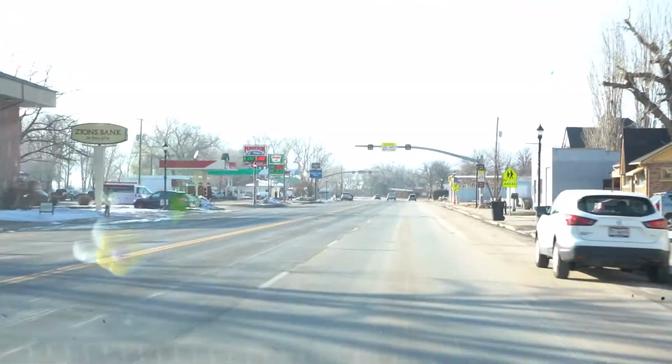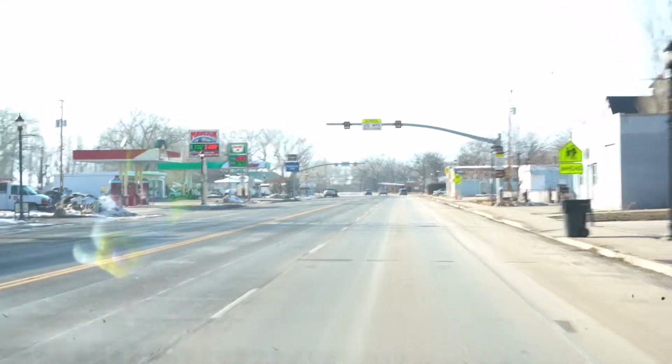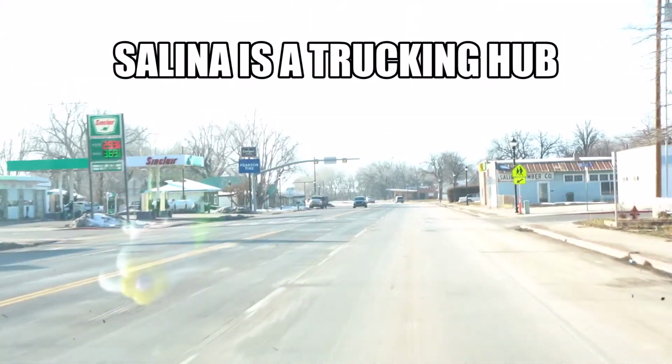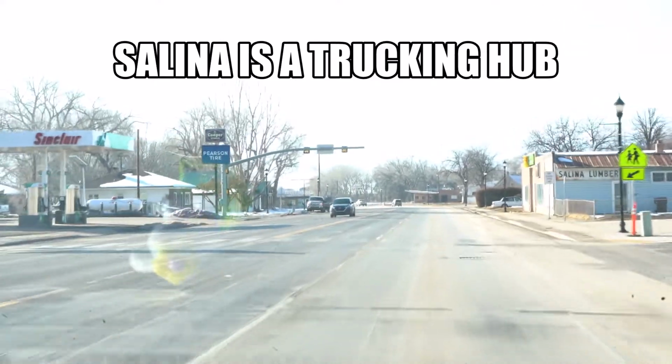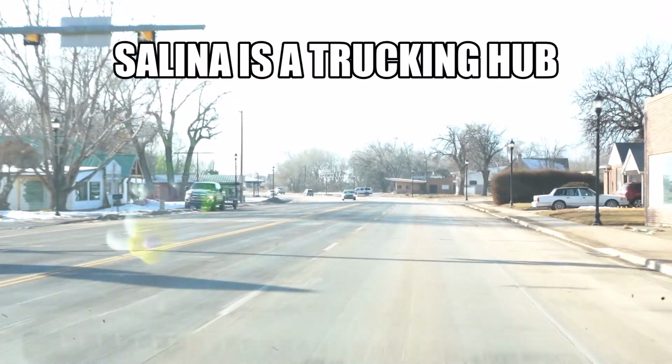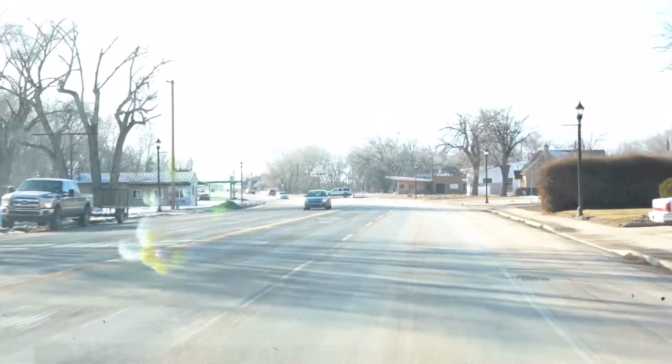So Salina, you said, is a shipping hub? Does that mean there's trucking? It's a trucking hub, I meant to say. Is it a place where they're always stopping? Not so much as they're based out of here.